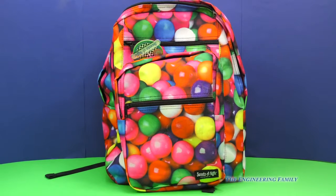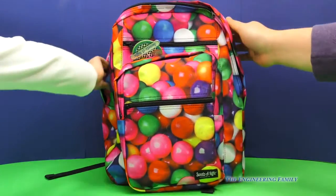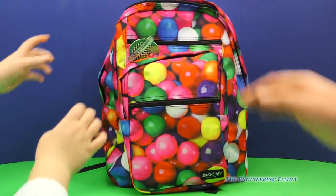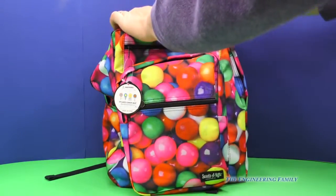What do we have today? Surprise, surprise, Gumball. Backpack. Really? Is there lots of candy in this backpack? Yep, more than anything. Wow, should we open it up? Yes, sir. All right, let's unzip it and see what we can find. It's hard to unzip. Yep, all right, ready?